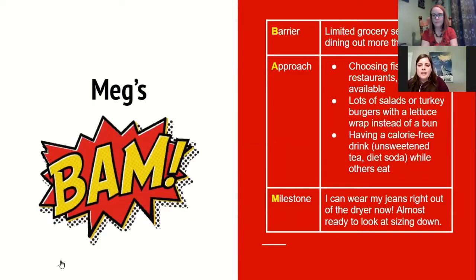Where I'm located right now, there's really limited grocery selection. And we've been dining out a little bit more than we normally do just to help support local businesses and stuff. So in doing so, I don't have as much flexibility in my lean and greens as I normally do. And then the restaurant selection isn't as high on the vegetable component.